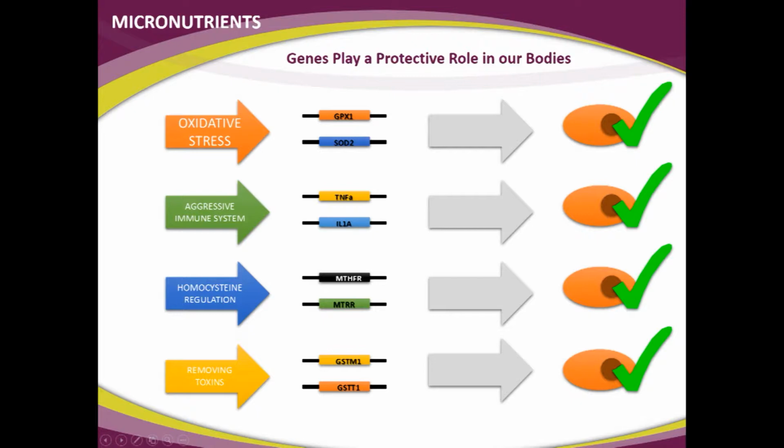Oxidative stress is when free radicals are produced. These are toxic chemicals that damage the tissue and cause aging, for example, and they can also cause cancer. So you need protection from oxidative stress, and that's why we have genes like GPX1 and SOD2 that protect us from this, and so we are protected. And a too aggressive immune system, the body's own defense system, could damage a lot of the tissues. That's why we have genes that keep the immune system in check and say, don't be too aggressive, just fight against the bacteria. So again, the tissues and cells are protected.